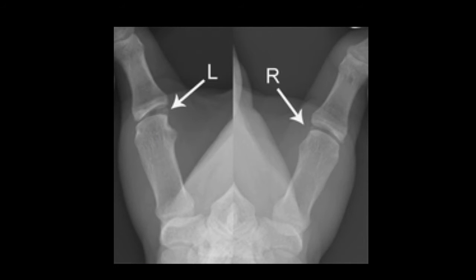If the radial stressing is done under radiological control, one can see how the thumb opens out at the ulnar side of the metacarpophalangeal joint. This can be compared with the uninjured side. The left side in this case is injured and the right side uninjured, and one can see the differential opening up of the joint.